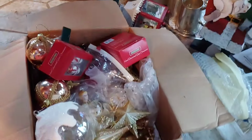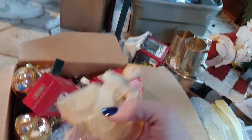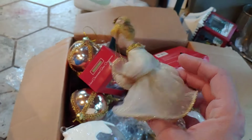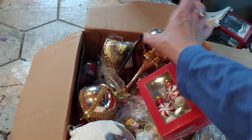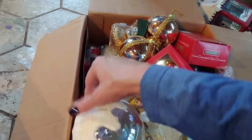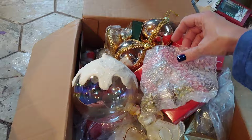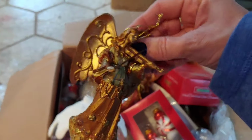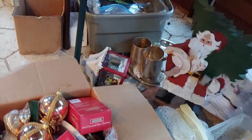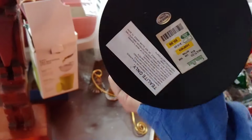It's down in here. These angels. This one looks like it lights up. That's pretty. These are pretty. I like those. Look at this great big glass one. That's like a pretty glass one. This angel's pretty. Yeah, we do them higher up. Here's some. A witch.